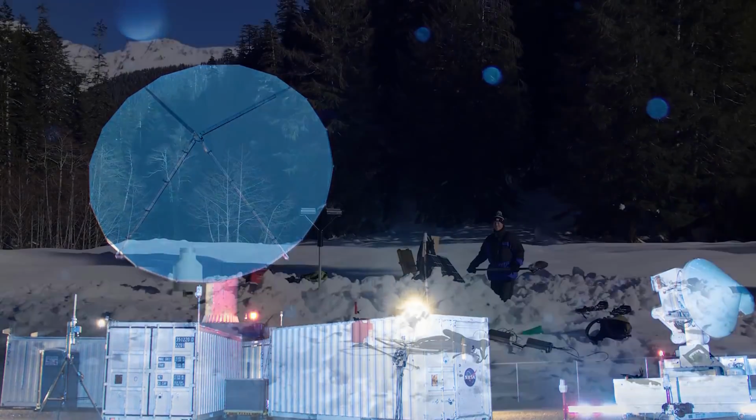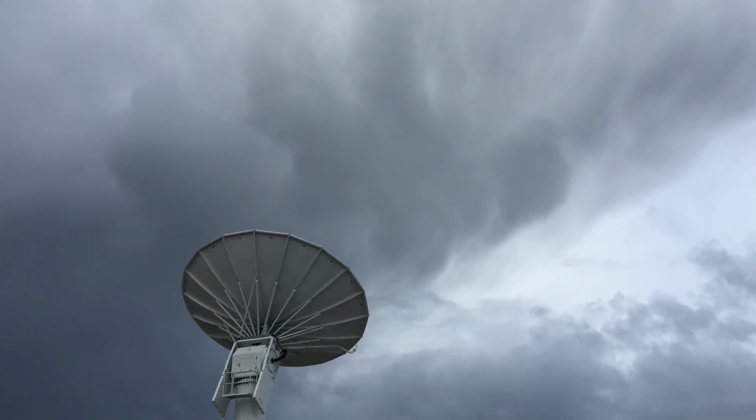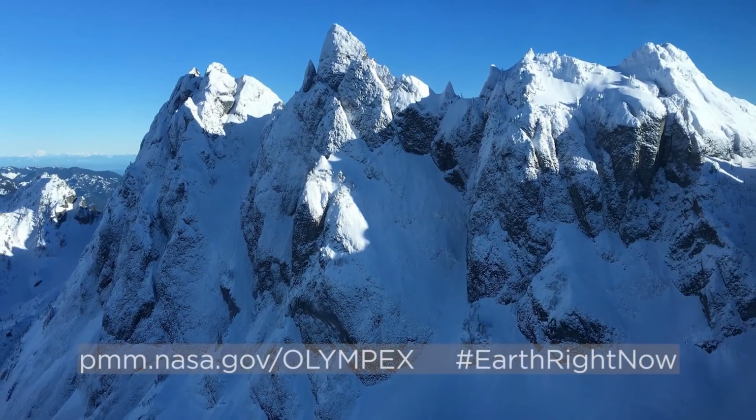The data set that we've collected so far, there's no question it's going to really contribute to our being able to understand both the precipitation processes that are occurring, but also how we do a better job of measuring those processes from space.